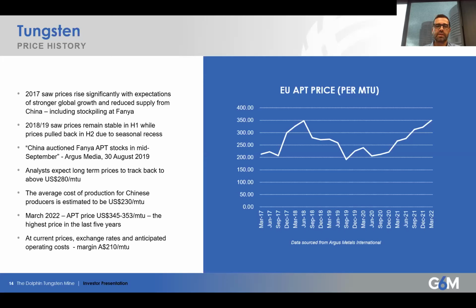project to be developed. At current prices and exchange rate, and anticipated operating costs, we're estimating that the margin is around 210 Australian dollars per MTU. And to put that in context, our annual production is 220,000 MTU.